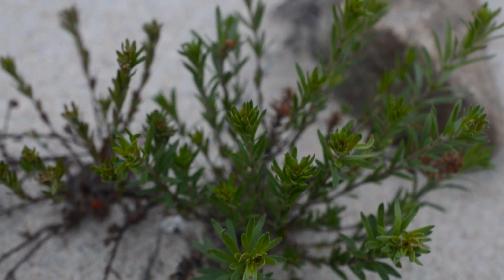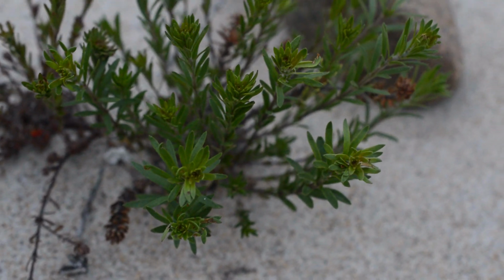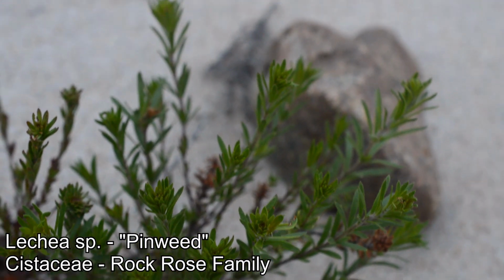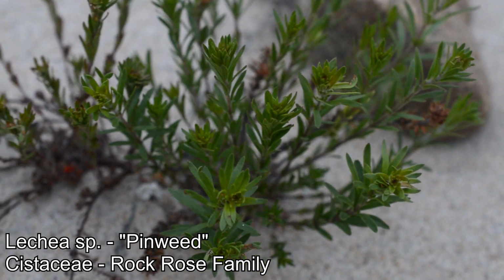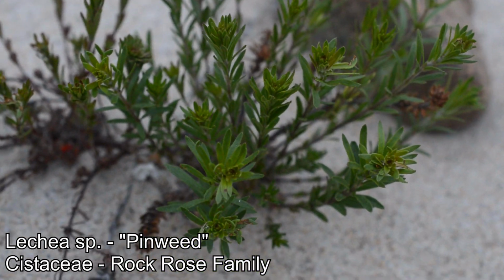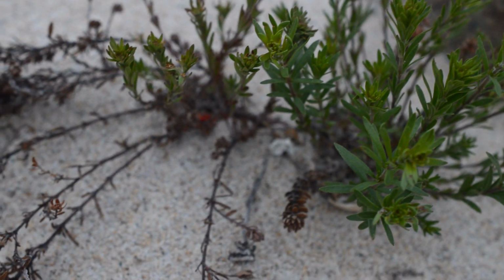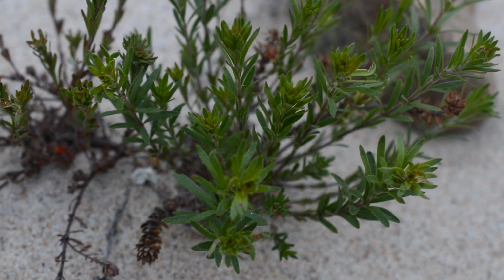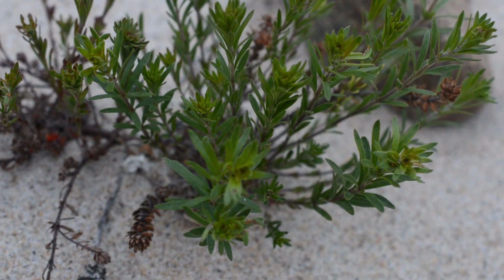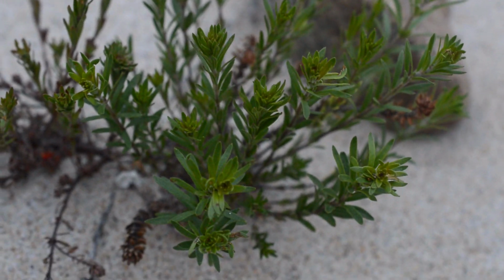Okay, not super charismatic, but nonetheless still in the family Cistaceae. This is that pinweed right here. This is Lechea. No clue what species, because there are about 7 or 8 of them, maybe 6, native to the region, all looking kind of similar. You need to get pictures of it in flower and pictures of it late in the season where it puts out a basal rosette to get a good idea on it. But it has neither the flowers nor the basal leaves out right now. So we're a little bit SOL.